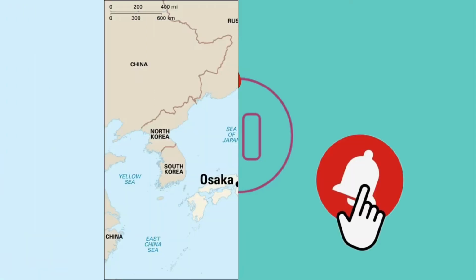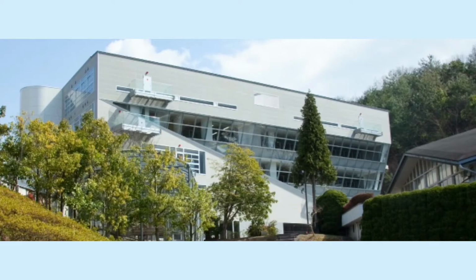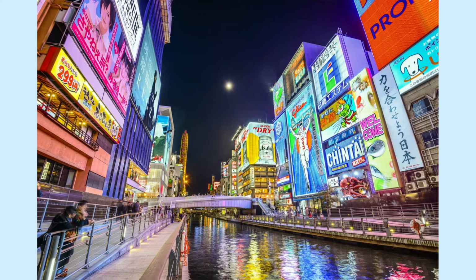Okay, let's go. Nishida was born in 1977 in Osaka and later studied ceramics at Kyoto Seika University, earning his Master of Fine Arts degree in 2002. Unfortunately, I can't find much information about his life before this. After he got his degree, he went on to enter many art competitions and won many prestigious awards. He was active during the Heisei period in Japan, which spanned from 1989 to 2019.